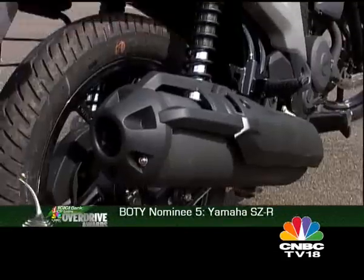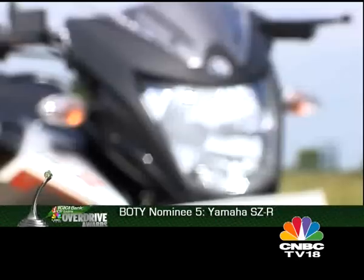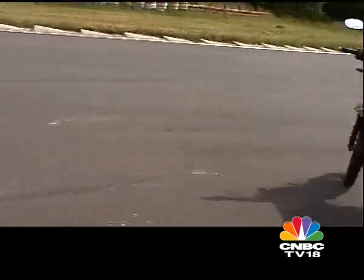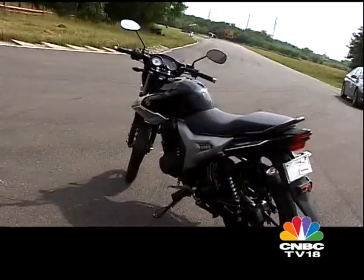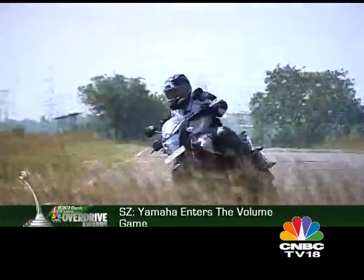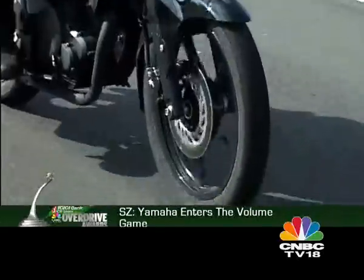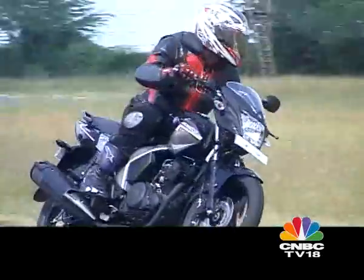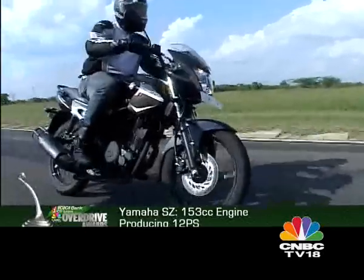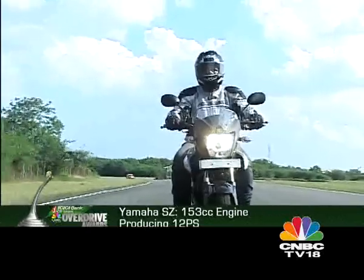Our final contender for Bike of the Year is from Yamaha, a winner in 2009 with the revolutionary R15. But this time, its contender is a mass-market 150cc commuter. The SZ is a good-looking motorcycle, though it doesn't quite seem to have the stellar build quality we saw in the R15 and FZ16. It runs a detuned version of the FZ's 153cc engine that now only produces 12 PS but is far more fuel efficient.